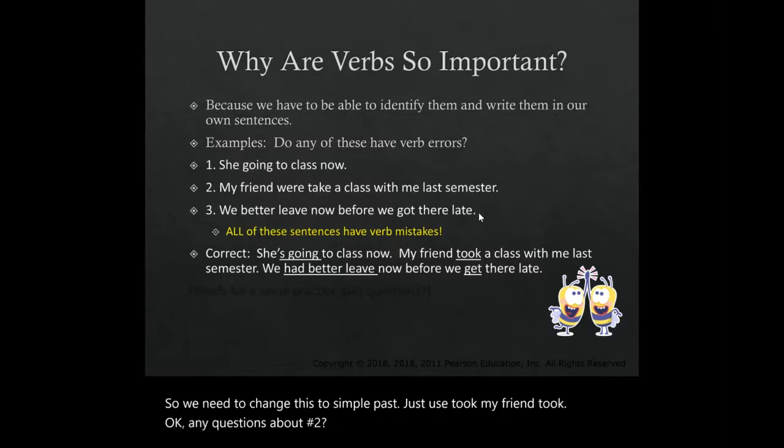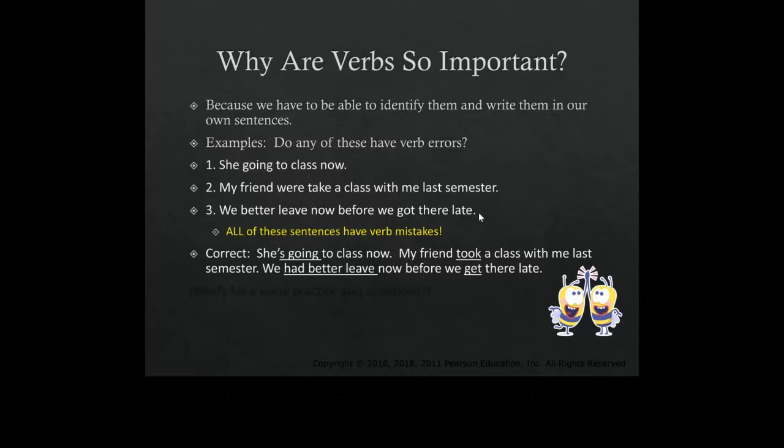So in number 2, where is okay? My friend were took. No. You have to take out the were. My friend was take a class. Nope. We do not need were and we do not need was. So we take out the were and we change take to took. So my friend took a class.